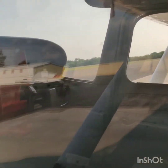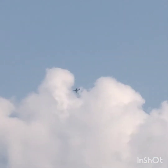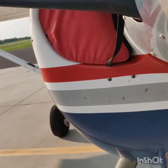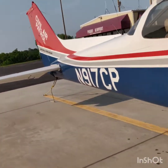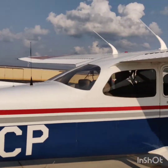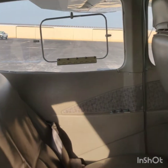There's the cockpit. It's really cool. The plane over there. And anyways, yeah, it's really cool. Here's the more lit side of the plane. U.S. Air Force Auxiliary. Here's the passenger side. It's really cool.